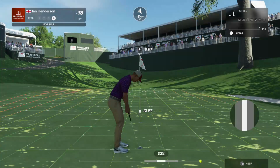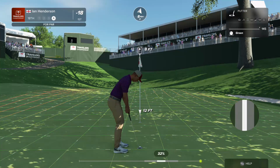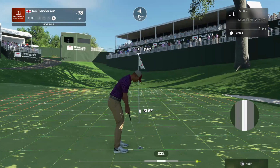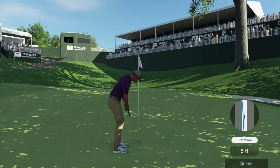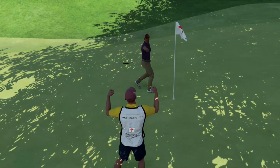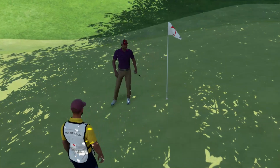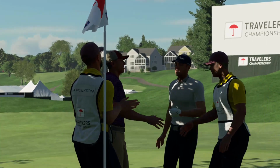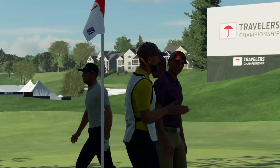A bit long on that one. Okay, so luckily they've got another chance to get the win here. This looks good. Now it's a tremendous performance around TPC River Highlands. The most birdies made, and they are your Travelers Championship winner. And an outstanding win for this player, capturing the Travelers Championship. Hats off to him.